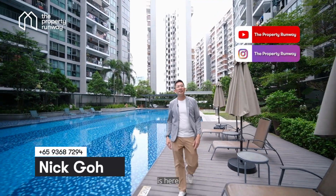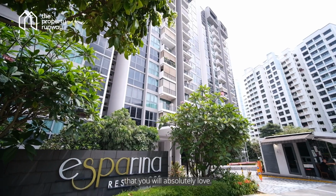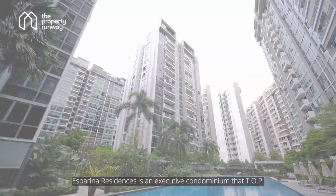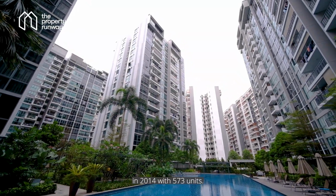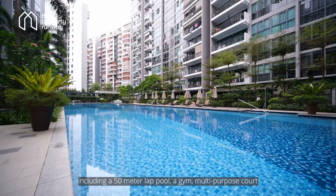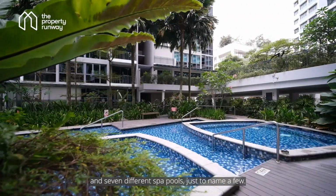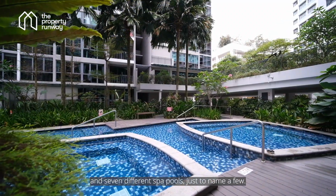Today, the Property Runway is here at Esparina Residences with a 3-bedroom unit that you will absolutely love. Esparina Residences is an EC that TOP in 2014 with 573 units. It comes with full condo facilities including a 50-meter lap pool, a gym, multi-purpose court, and 7 different spa pools, just to name a few.